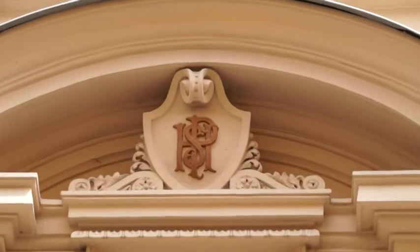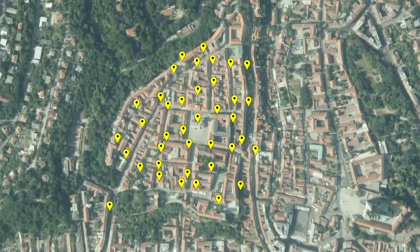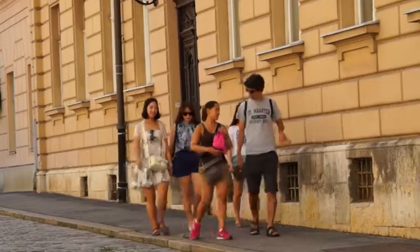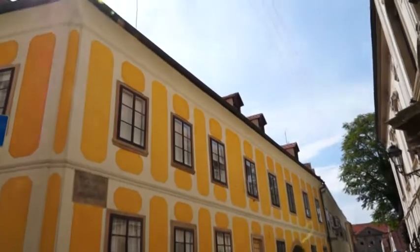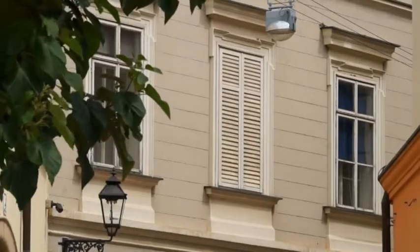It is best illustrated by the fact that 128 upper town buildings have been renovated out of the total of 266. They are an inestimable part of the cultural heritage of Zagreb. The most significant renovations are those of palace facades, and some of those palaces are the pearls of the upper town.